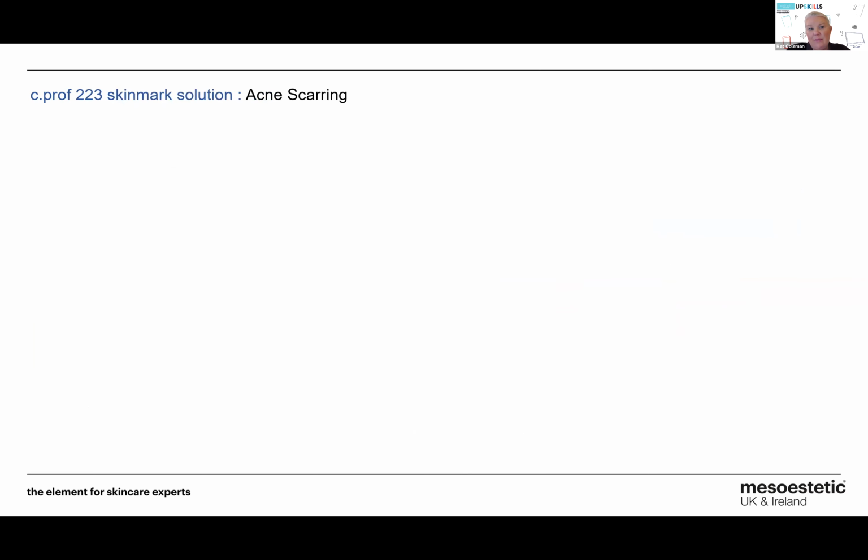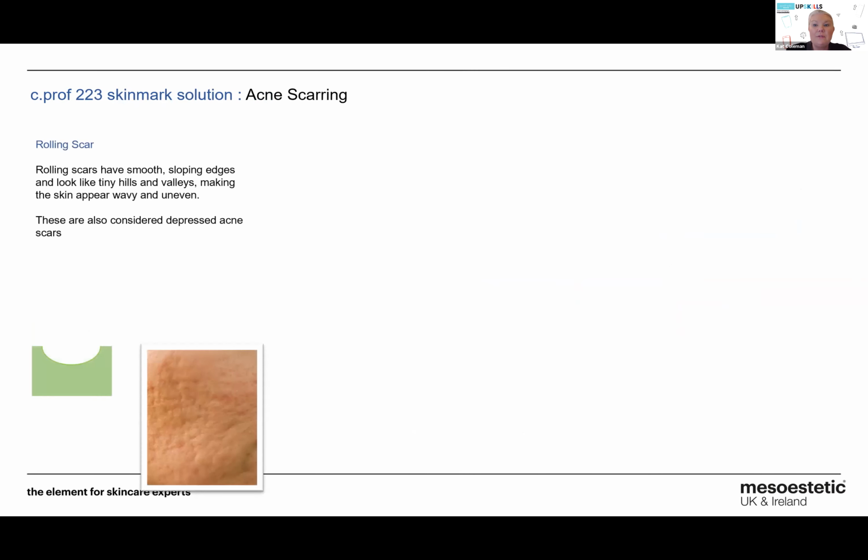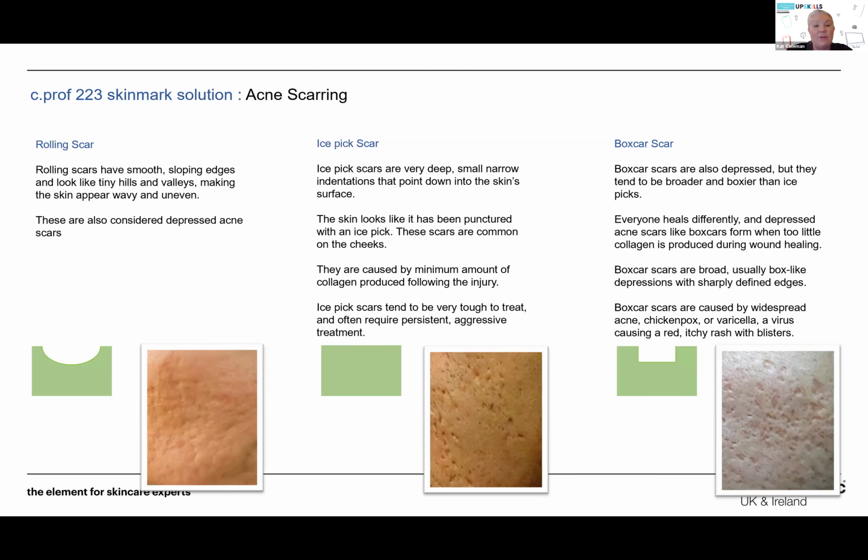Now, this is a really, really big one for microneedling. And when you're looking at acne scarring, you've got different types. And also what you've got to bear in mind is that it could also be linked to PIH, because they could have the pigment with scarring as well. And we have an awesome ampoule for you here called Skin Mark Solution. And it's actually used for two main indications. And the first one is acne scarring.